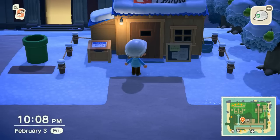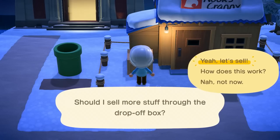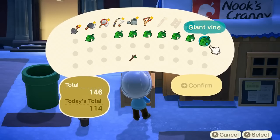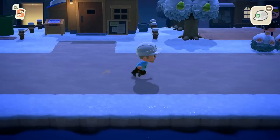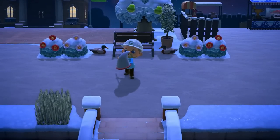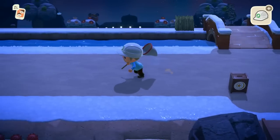Oh, wait, the Nooks are gone? That's so disappointing. I didn't realize how late it was. I don't know if I want to sell these like this. 2,400? That's it for the giant vine? I did the bell boom ordinance. I should have done the night one. Well, crap. At least we built our bridge. I saved the money to build the bridge. And that was good. I'm glad I did that.